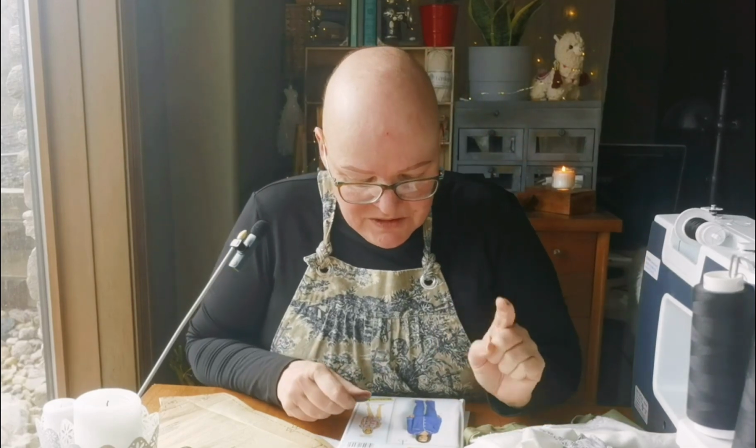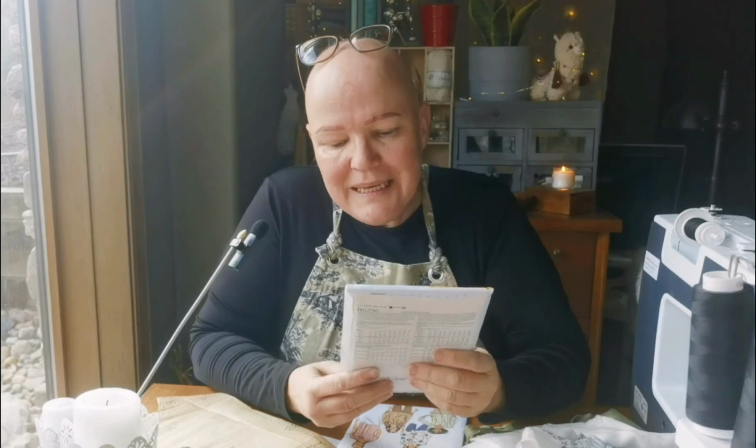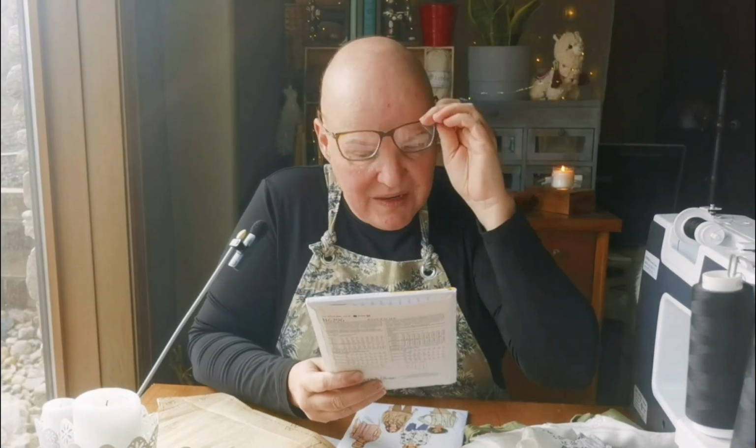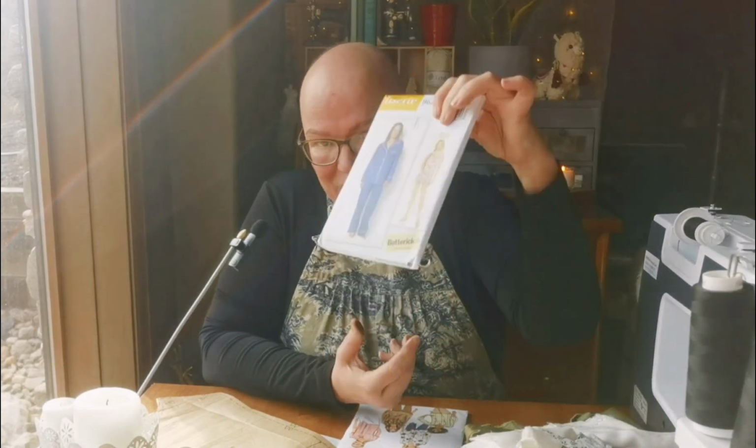The Simplicity pajamas were nice, but there were some issues that I didn't like, so I'm still looking for the perfect pajama pattern. Next up, I found this one, B6296. I love this pattern. It is a bit more intricate than the Simplicity one that I made, but I want to make this in a cotton. I've got some red check fabric left over that I made a dress in. I'll link that one as well. I thought that would make very nice pajamas with the piping. I'll go with the white piping or maybe the red piping, because I do have some red acetate lining that will make really nice piping. I think that's what I'm going to do, and then just do covered buttons.